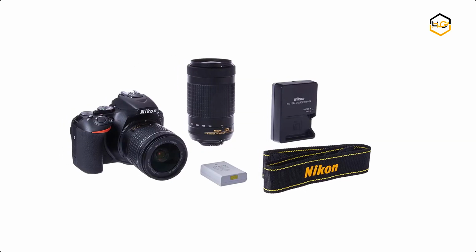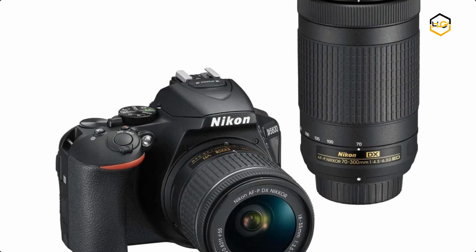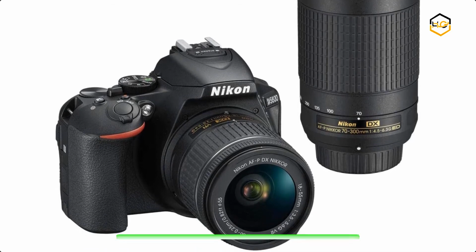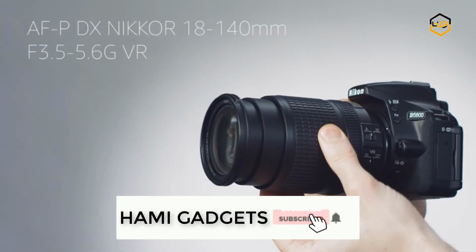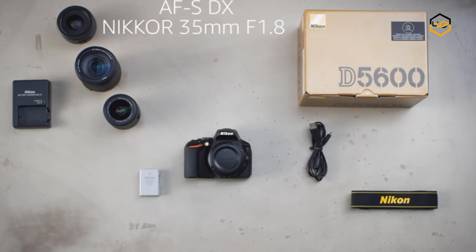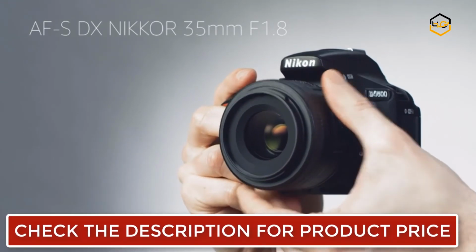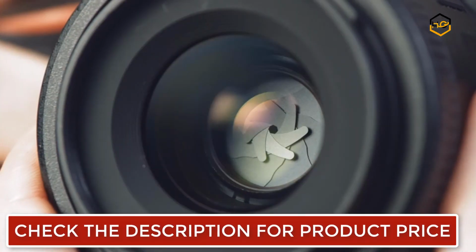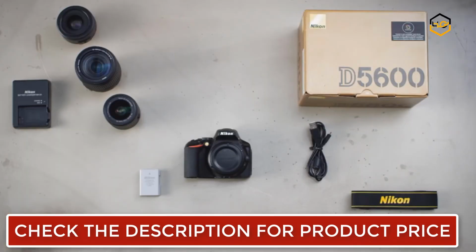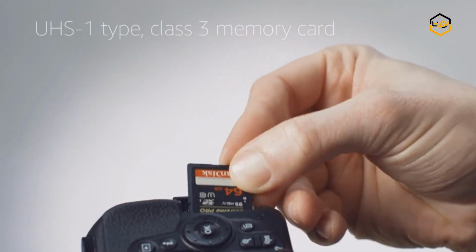At number 2 we have the Nikon DSLR Camera. Record cinema quality Full HD footage with photo-like sharpness, vibrant color and crystal clear stereo sound. The D5600 comes with an AF-P lens which uses a stepping motor for smooth, near-silent autofocus to ensure maximum audio fidelity. Create amazing time-lapse movies right in the camera. Shoot fast action with confidence at 5 frames per second so you never miss that perfect moment. The D5600 puts unlimited creative potential in your hands.